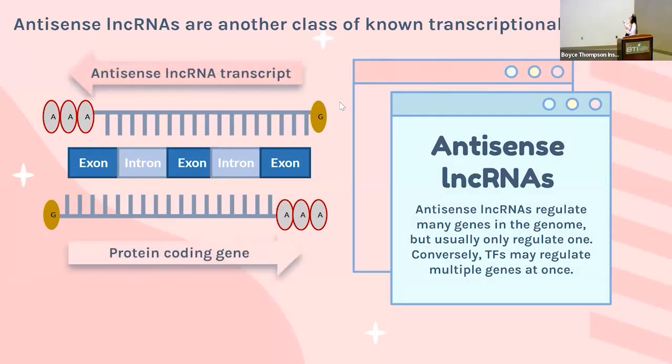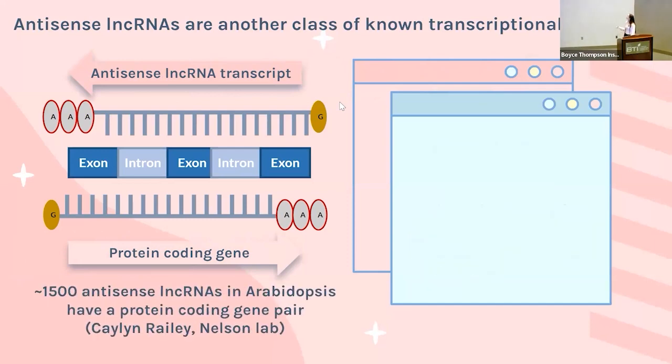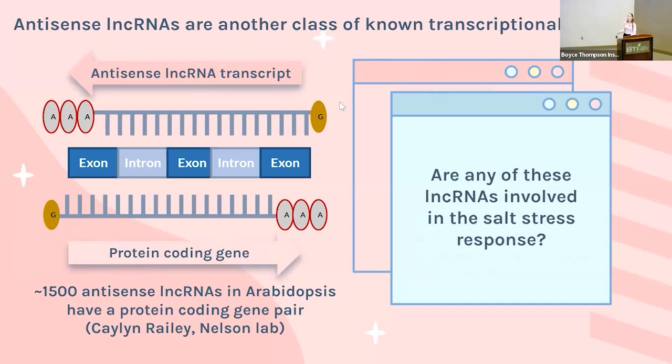Antisense long non-coding RNAs are transcribed in the opposite direction of their protein coding gene, and they only regulate the gene that they overlap, unlike transcription factors. In fact, there are about 1,500 antisense linked RNAs that are known to have a protein coding gene in Arabidopsis, which begs the question, are any of these linked RNAs involved in the salt stress response?